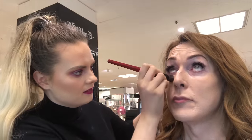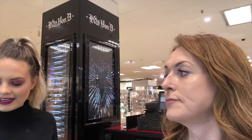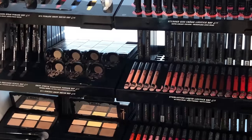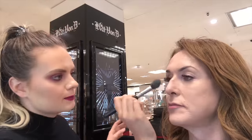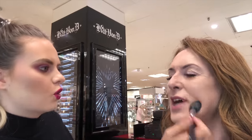Do you mind looking right at me? This is a setting powder. You can use it for baking, but I don't personally like baking because I think it can make the under eyes look very, very heavy very quickly. So I personally would rather set them and just make sure you get in the coverage and the concealer. Obviously, it's personal preference. If you find baking works for you, that's great. I personally just don't recommend it.